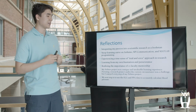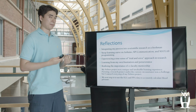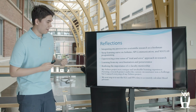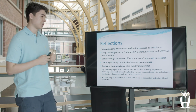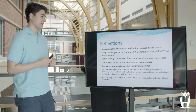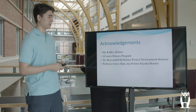I also realized the importance of one-on-one faculty mentorship. Professor Kim was amazing with me ever since day one when I came to his lab asking for an opportunity to help him with his research. My Holster project was a very unique and invaluable experience, and pursuing a research project under the current circumstances was a challenge, but I enjoyed every step of my Holster project, and my next step is to use the ECG and PPG data to accurately calculate blood pressure.